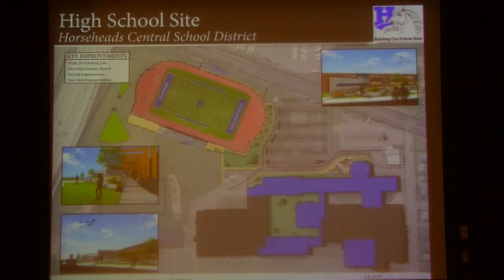We have a current stadium that requires a lot of maintenance. It's also a stadium that doesn't allow for a lot of excessive play. You have to do a lot of maintenance on that and stay focused on when you may have a certain football game or something like that on that field.